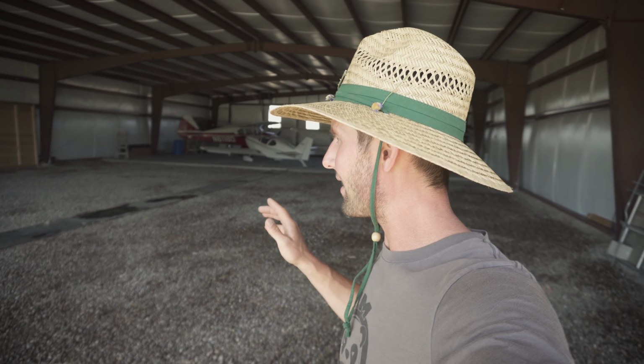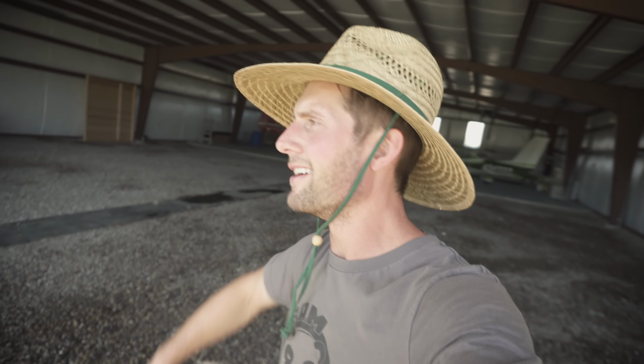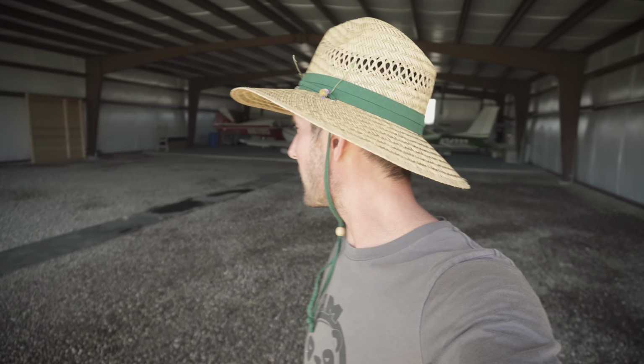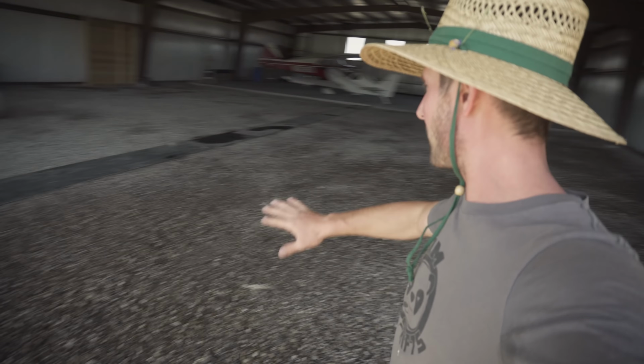What we're doing here is we're putting carpet down. I'm super cheap. I'm kind of redneck also. And instead of concrete, I'm putting carpet. It's about $10,000 cheaper, and I don't have $10,000 right now to spend on concrete just to put planes on. So that's what I did.